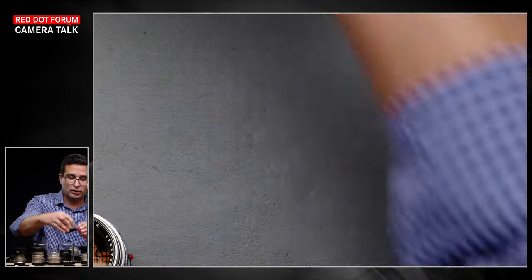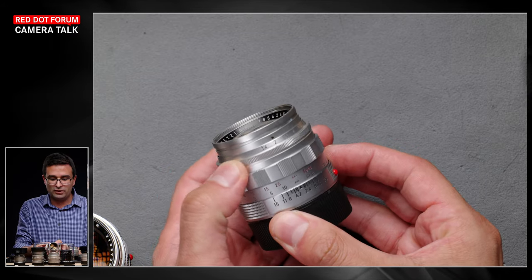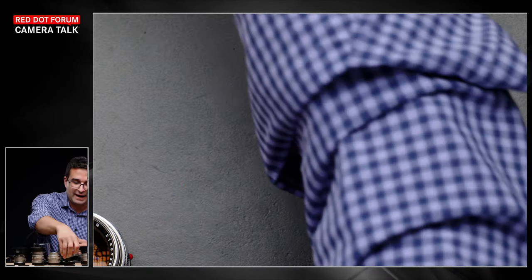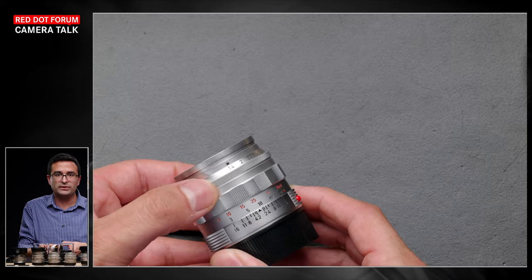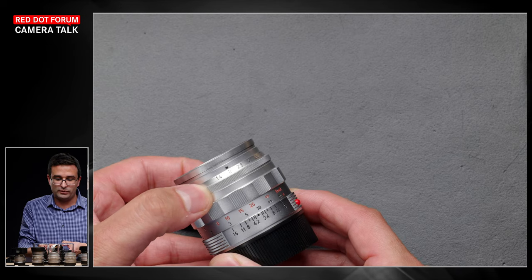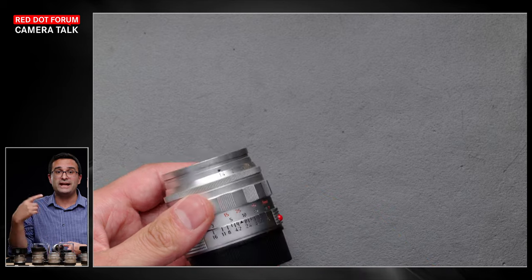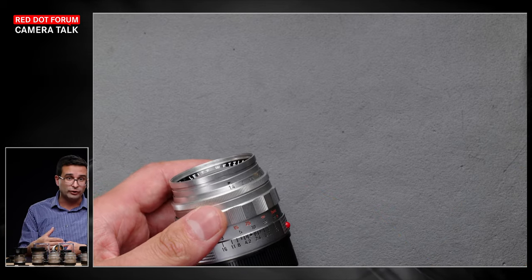Instead of this early copy where you have only full stops like this, so you can go 1.4, 2, 2.8, there's no clicks for half stops. After 202-8001, which this lens is newer than, you got half stops in between the apertures. So you see, I have click stops between the apertures. So if you value that and you're looking for a version 2, make sure you get one after that serial number. If you don't want that, get a version 1 or an older version 2.